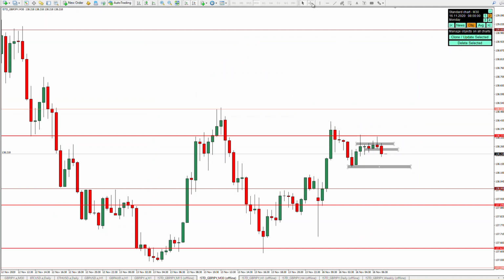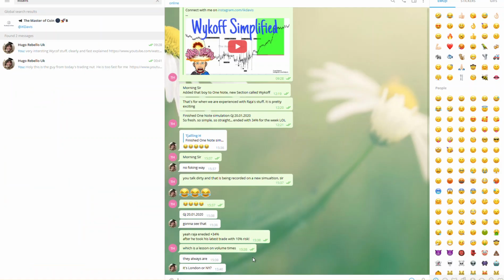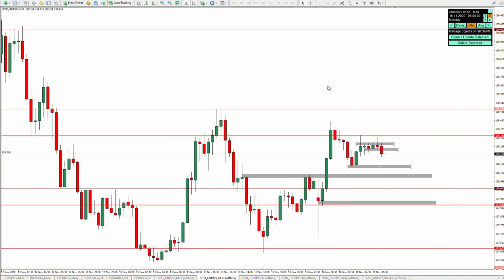On M30, I had a range from here to there. Don't need that one, honestly. Or because we broke out, can we get 10 pips there? It's too small, just too small. And then we have this. And then we have this. So best would be to wait for this move.